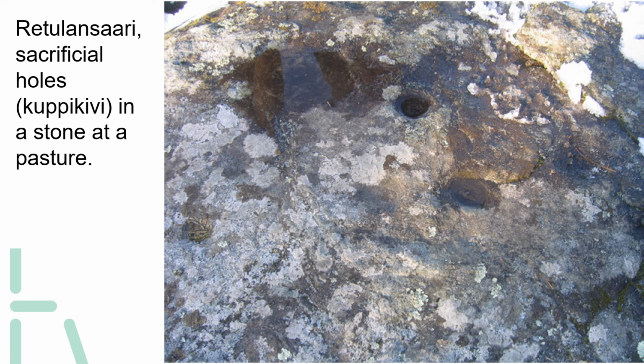At Ritulansaari, there are these kinds of sacrificial hollows in stones, kuppikivi it's called in Finnish, and they are usually located at pastures. And the meaning of these really people don't know. Some think they have been used also for sharpening tools, maybe stone tools, because we used stone axes for cutting down wood. Maybe later on it transferred to become a kind of sacrificing of grains or food or milk or anything to some kind of nature gods. Who knows? So there are a lot of legends and a lot of stories around these kinds of stones, and these are also very often found in the semi-natural pastures.